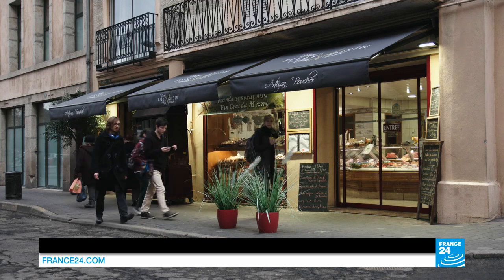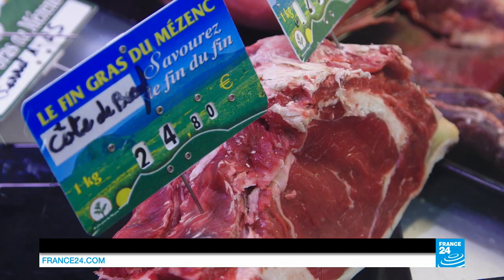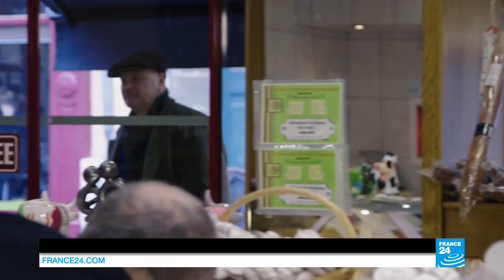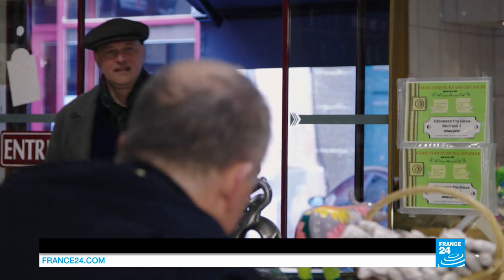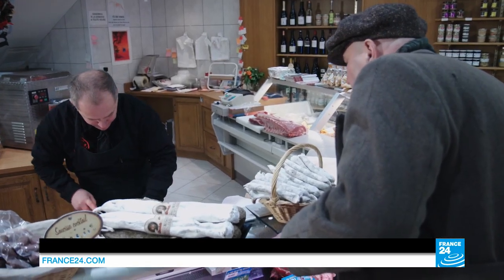Back in his shop, Brice now offers this exceptional meat to his customers. True to his profession, all the edible pieces of the animal go on display. Part of his job is to inform customers which are the best cuts, and equally as important, how to cook them. Yves Charles is a former Michelin-starred chef. He came here to ask Brice's advice.